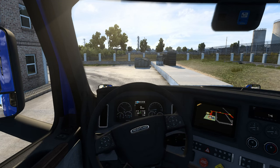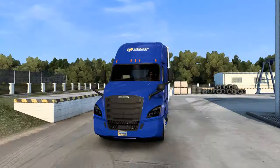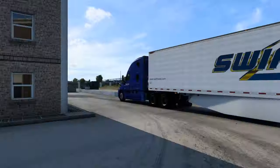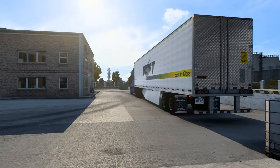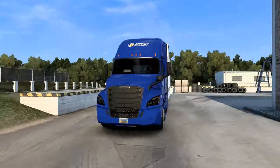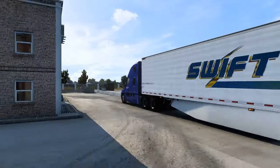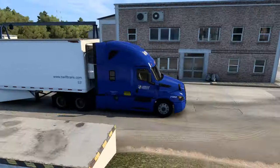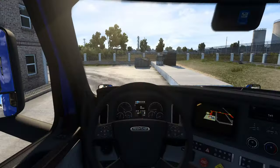So we got the Freightliner Cascadia here with the Swift paint job. Now, I don't want to hear in the comments about it being the Swift paint job. You know, they're not that bad of a company. Only some of the drivers are. And I used it because I have John Ruta's Great Dane trailer, and it was one of the good companies you can get with it. I didn't mind it, and I also got this idea from a YouTuber I watch. He's a Swift Transportation employee.